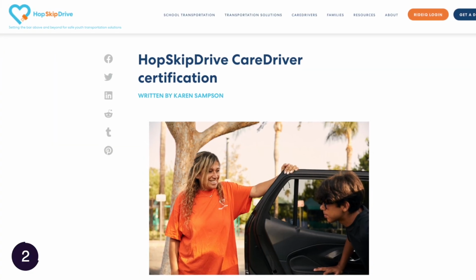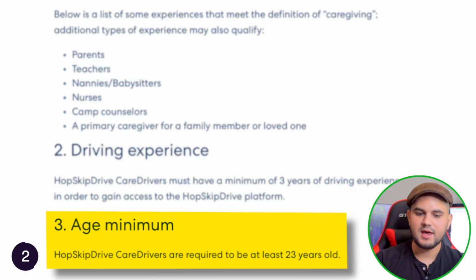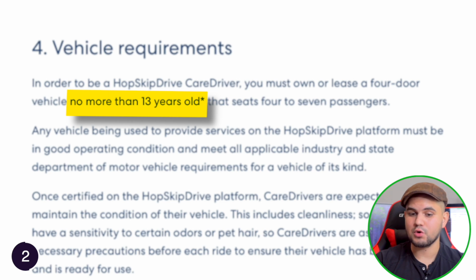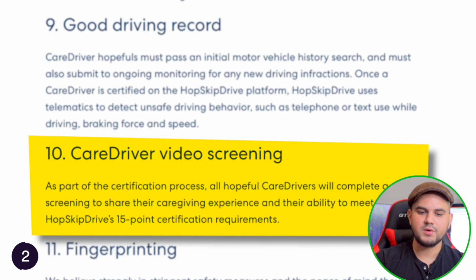So you do have to become a care driver, and you have to have a certification for it. So one of the things about it is you have to have a little bit of caregiving experience. Having a minimum of 3 years of driver experience is going to be necessary, and being at least 23 years of age. You have to own or lease a 4-door vehicle, and it cannot be more than 13 years old. You have to be able to also seat at least 4 to even 7 passengers. They'll definitely check if you're a criminal. That's kind of obvious. They will also do a video screening with you. And how do you get started with HopSkipDrive?